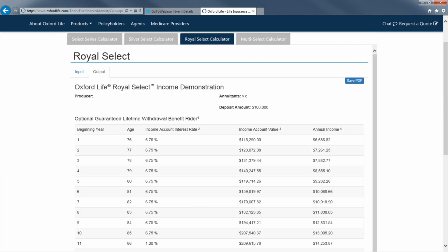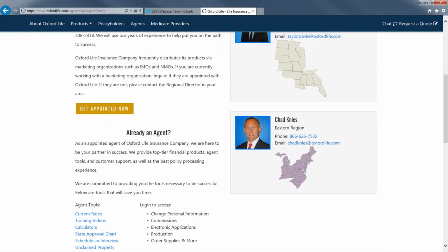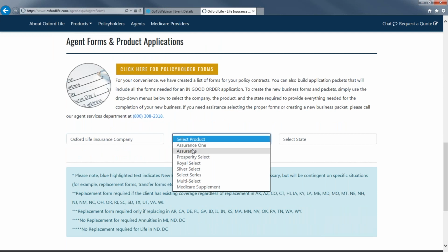You can print it, PDF it, email it, whatever you want to do with it. So that'll show you how we stack up from an income comparison. And we are almost always some of the top income payout in later durations of a contract. You need forms. You want to go out and you want to write a case today, just click on the agent form button. This question came up here as well. So here's how you can access more of the information on Royal Select.